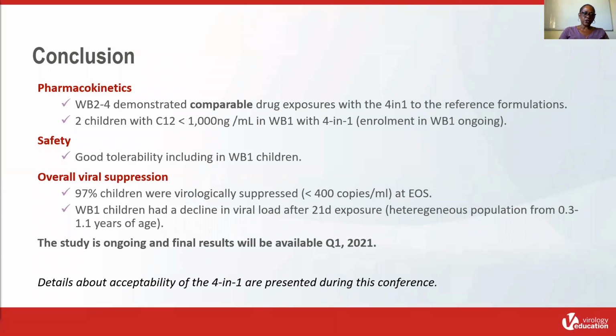As conclusion, weight band 2 to 4 demonstrated comparable drug exposure. 2 children in weight band 1 had C12 below 1,000 nanograms. 4-in-1 was well tolerated, including in weight band 1 children. 97% of children were virologically suppressed at the end of the study. Children in weight band 1 had a decline in viral load after 21 days of exposure.